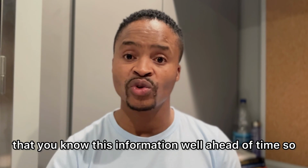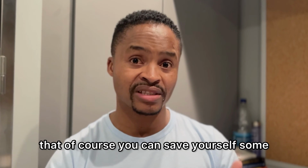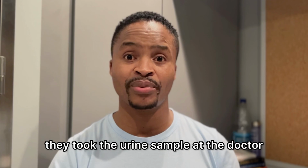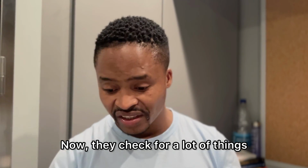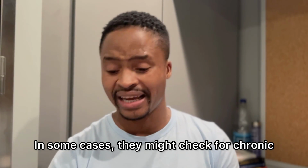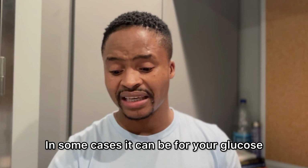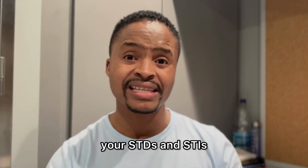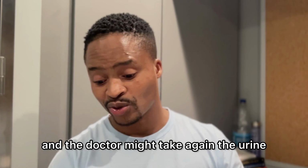So make sure, guys, that you know this information well ahead of time, so that of course you can save yourself some time. The next thing that they did for me, they took the urine sample at the doctor on the day of the appointment. Now they check for a lot of things. In some cases they might check for chronic kidney disease, again, just to double and triple check. In some cases it can be for your glucose, to check your blood sugar level, again, your STDs and STIs. Again, guys, you've done this through your blood, and the doctor might take again the urine samples.